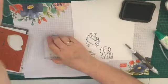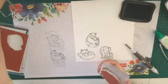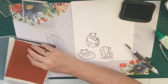Cute. Too cute. Or as Donna says, super cute. I'll have to find a saying of my own now. Donna's got super cute. Super awesome. No, I'm going to have to think of something.